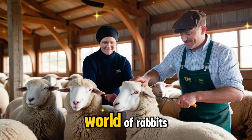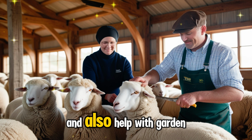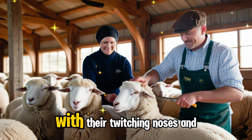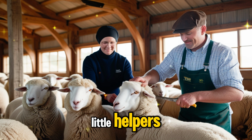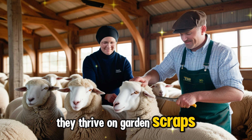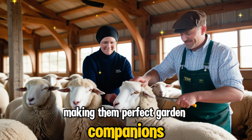Now let's step into the world of rabbits, those adorable little bundles of fluff that bring charm and also help with garden upkeep. With their twitching noses and large ears, rabbits are like nature's tidy little helpers. They thrive on garden scraps and love to forage for greens, making them perfect garden companions.